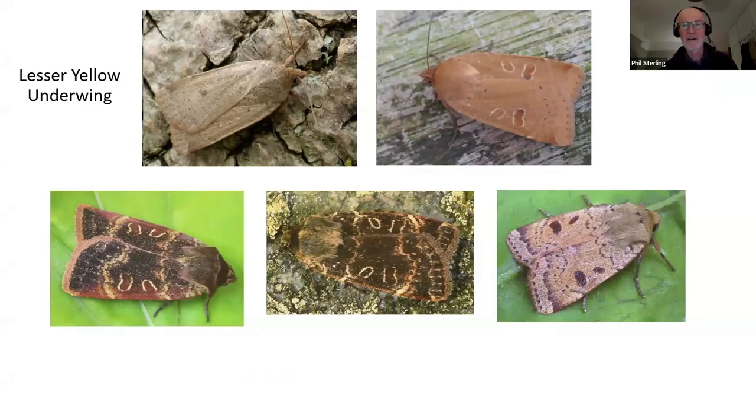Right. Now, I know over the last three lectures, I've been, some might say, banging on about how wonderful Scotland is. The top two examples are pretty standard examples of lesser yellow underwing that we'd find over most of England and probably Wales. The middle three are examples of lesser yellow underwing from Scotland. Wow, it's a very different looking moth. Yet again, another species with these wonderful Scottish forms that just seem to stand out as being something completely different.